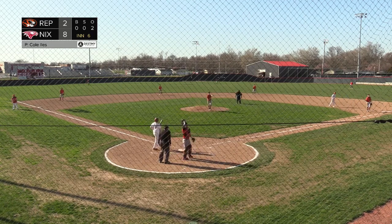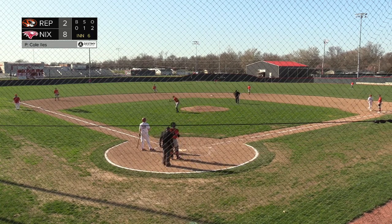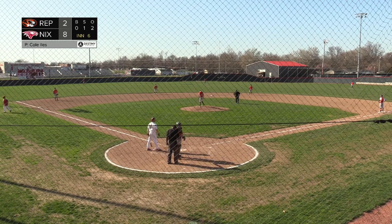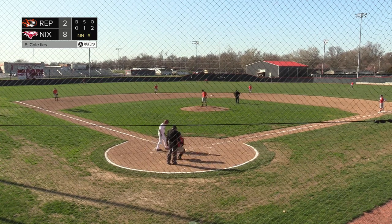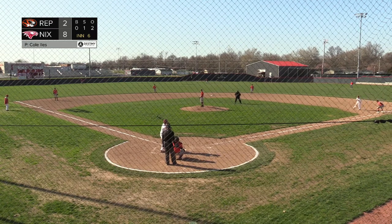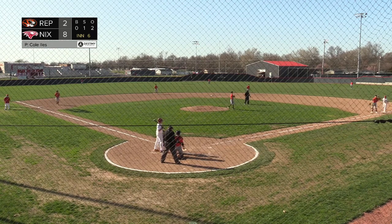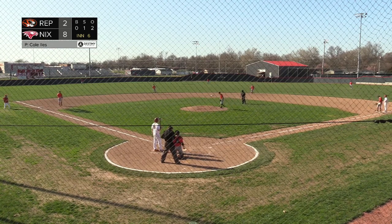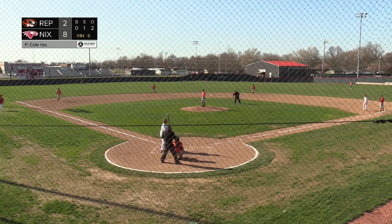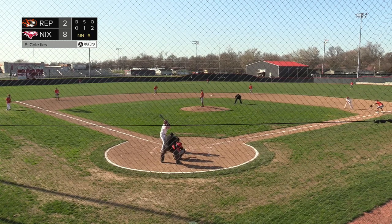Pitch from Isles is fouled back by Pendergrass. Pendergrass is 0 for 2 with a sacrifice his last time up. That sacrifice set up a couple of runs by the Eagles in the 5th inning. He struck out looking in the 2nd, struck out swinging in the 3rd, and a pickoff throw over to first is not in time to get Russo, who dives back in. 2 runs on 3 hits in the inning for Nixa, who have stretched their lead to 8-2.